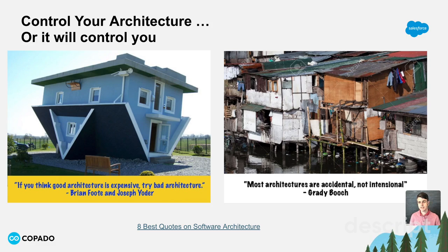And I love these pictures. Control your architecture or it will control you. So what's the difference between developing on Salesforce and working on the Salesforce architecture? Well, there's not a clear and clean line. It's a little bit of a make-believe line. But basically, architecture are all of those parts of the system that are hard to change later. These big decisions that you make where a lot of other decisions end up being dependent on those decisions.